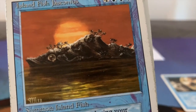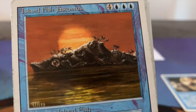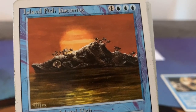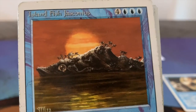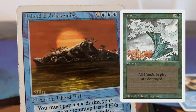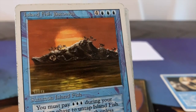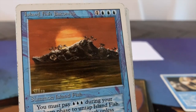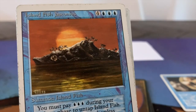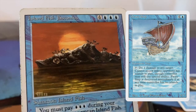You're probably thinking, okay, how often does it happen that you as a blue mage have no Islands in play? Well, I can tell you, in Old School it happens a lot, because there is this card called Tsunami in green. People love playing it, and they love playing it against me because I've got a lot of mono blue decks. My Timmy spellbook deck, for example, plays Pirate Ship, which has a similar ability. So when all the Islands are gone, Pirate Ship is destroyed. And that goes for the Island Fish as well.